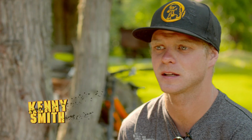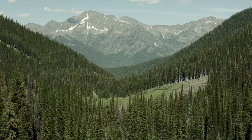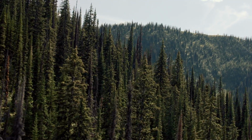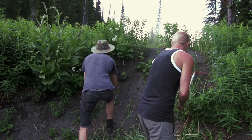This is my second time ever to the Kootenays, and I can see why so many talented guys come from here, because everyone's telling me about 10 different trails that I have to ride, and I feel like I could spend the rest of my life here and not ride every trail that this place has to offer.